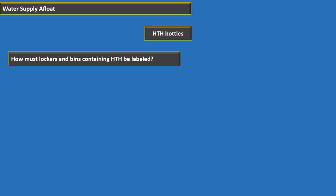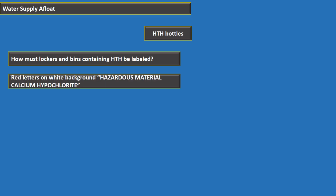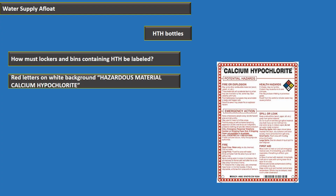How must lockers and bins containing HTH be labeled? Well, with a sign with red letters on a white background that says hazardous material, calcium hypochlorite. Red letters on a white background, hazardous material, calcium hypochlorite.